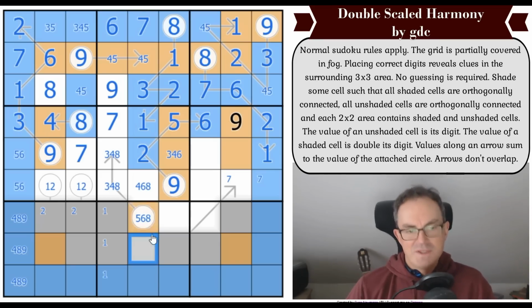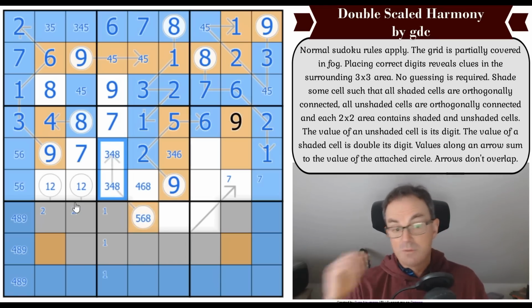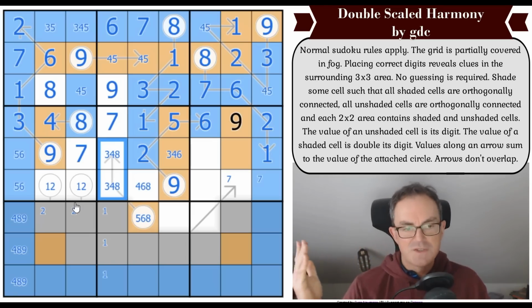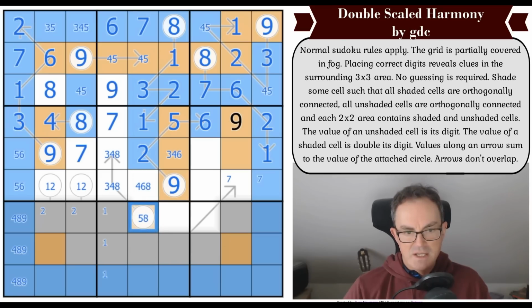Okay, let me explain why 6 doesn't work. Because if this is 6, it's got a value of 12. How do you construct a value of 12, given you can double any of these digits? I still think the only way of doing it is to have 4 plus 8 as blue digits. But if this is 4 plus 8 as blue digits, or 4 plus 8 at all, this is a 6. And that would need to be a 6 as well in the column. So you can't have 6 here.